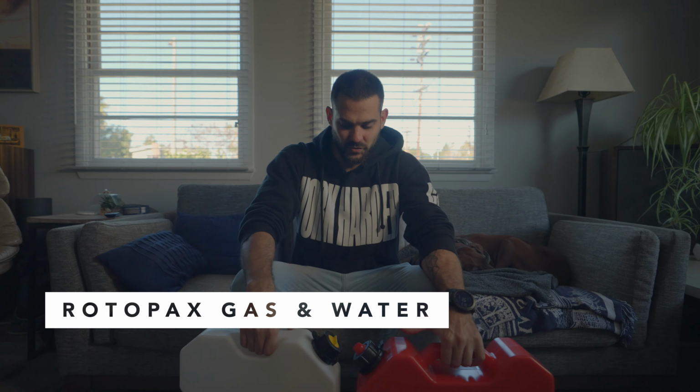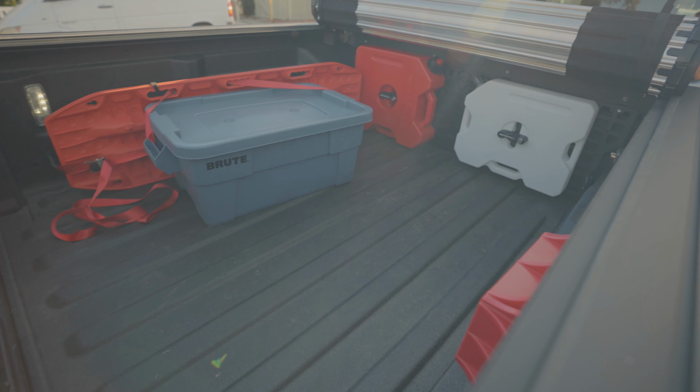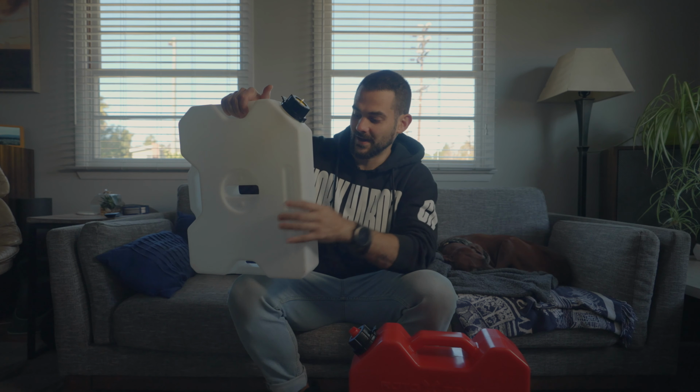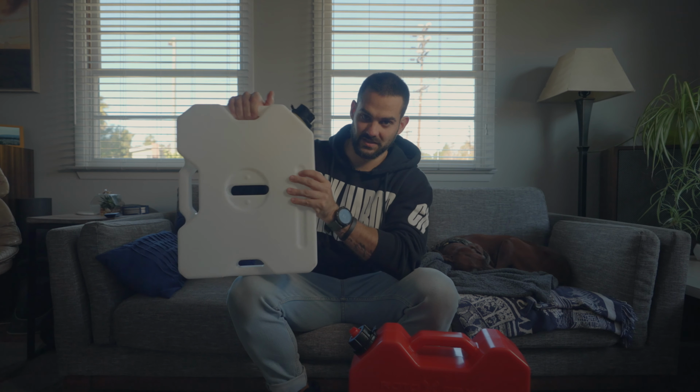So we only got a few things left. Next up, ROTOPAX. These you may have seen a lot. Again, a lot of people use these. You can get jerry cans, you can get whatever you want. I just like these because of the convenience. They have these nice modular locking things in here that basically, like with my rack I just got, they're going to go into my rack. I can lock these on here. They're lightweight because they're plastic, they're reliable.